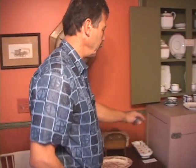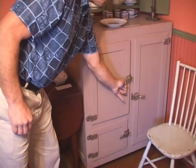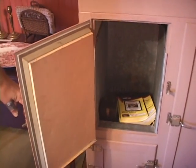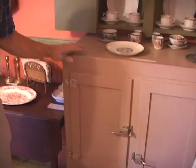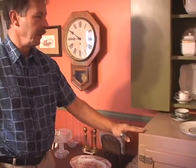Over here is a beautiful old ice box that they used prior to having electric. You'd put ice, and the iceman would come and deliver your ice and you'd keep your stuff cool that way. This was donated by the McKnight family.